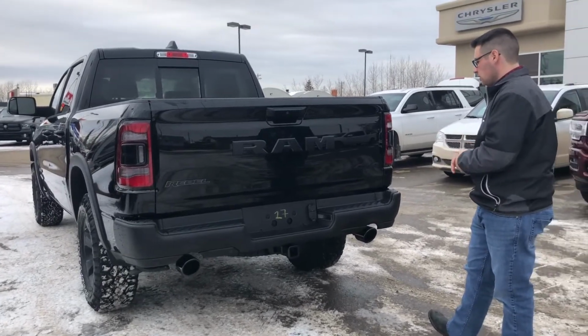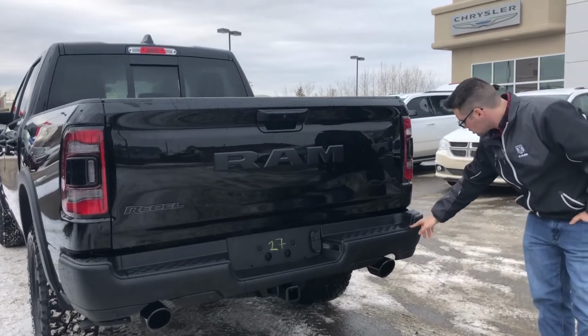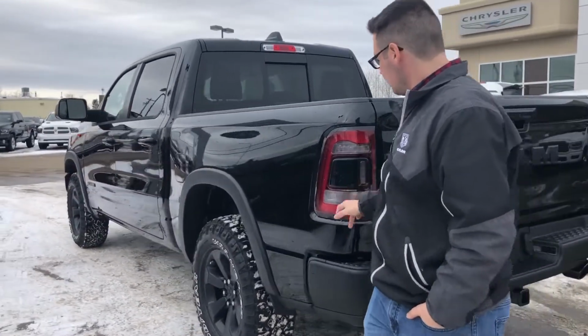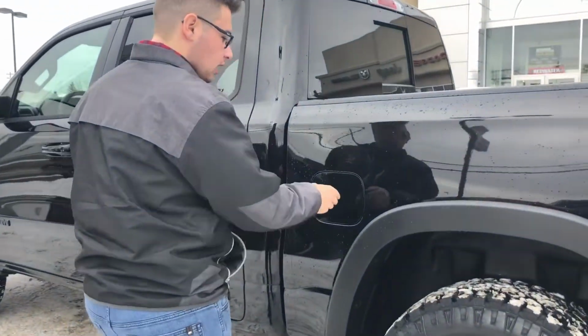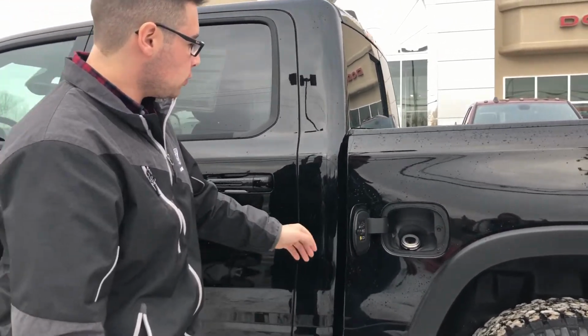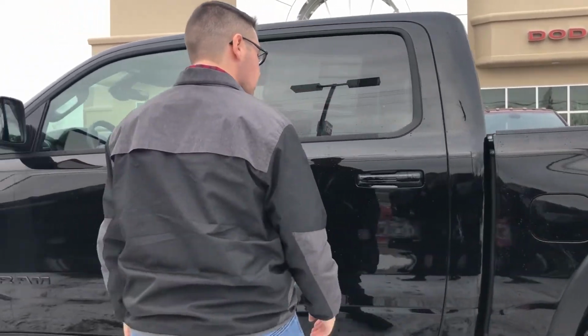Class 4 hitch receiver with the 4 and 7-pin trailer wiring connectors. You do also get the 2-inch lower step here. It makes it a lot easier to get into the box. LED tail lights. You also get the flat black body moldings there with the Rebel package. It has the 5'7" box on it. You also have the push to open fuel door there with the capless fueling, so you don't have a cap dangling down scratching your box side all up.